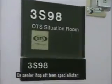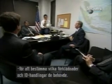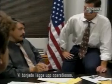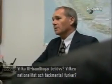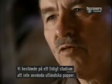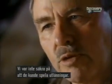Together, they assembled a small team of specialists to decide what disguises they would use and the documents they would need. And we started putting together the essential elements of an operation like this. What kind of documents are we going to use? What kind of nationality are they going to be? What kind of cover are they going to have? What we very quickly realized is we weren't going to use some foreign document because we weren't really sure that these people could carry a foreign persona.